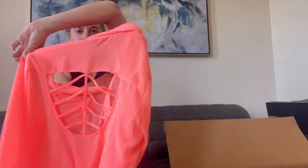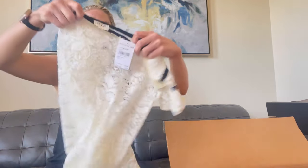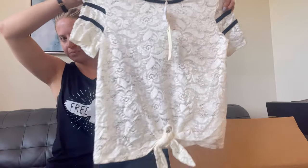This is Bango. Something maybe, possibly, that Plato's Closet would take. This is Express. Oh, I like this. It's HIP with the tag. It is from Nordstrom Rack. Nice little Nordstrom Rack sticker. It was $19 originally. I like it.